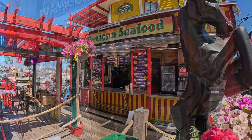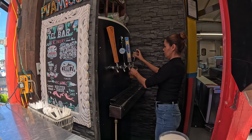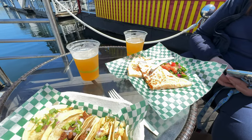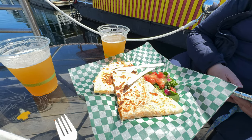We decided to have lunch at the Mexican seafood restaurant. We had an ice cold beer and some tacos. The beer was ice cold. The tacos and quesadillas that Joe had were absolutely fantastic.